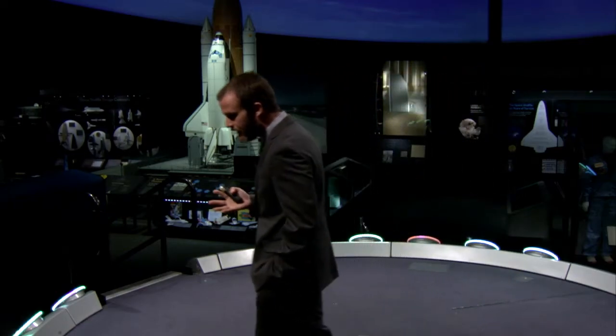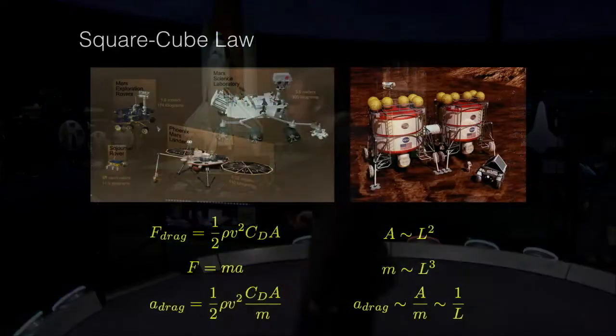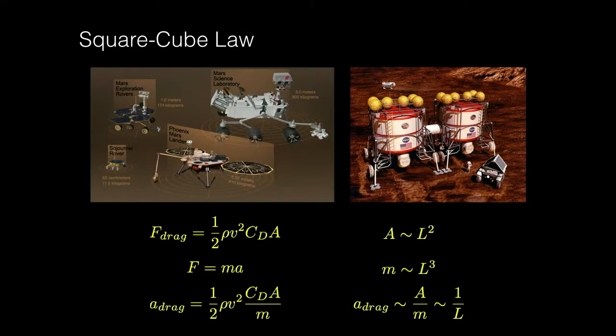And those are the things that tend to change the most every time we try to send another probe or spacecraft to Mars. So if we think about as we grow larger, the length of the size of the thing grows. Well, the area is only going to go roughly with the square of the length, but the volume will go with the cube of length. And since we tend to be very efficient at stuffing as much as we can into whatever volume we have available, that means that the mass of the object will go with the cube of the length. So if I look at that acceleration, and I put the ratio of the size in terms of area to mass, I get A over M, I get 1 over L.